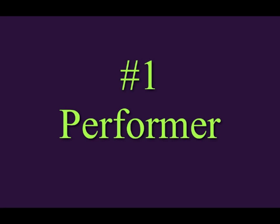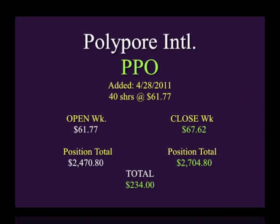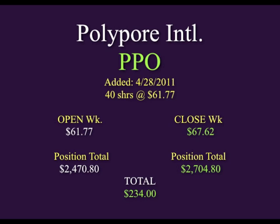And coming in, number 1 this week, it's Polypore International. And it's a new addition to the portfolio, opening the week at $61.77 and closing the week at $67.62. Total gain to the portfolio, $234 even. Things were not as easy as they look, though, with Polypore International. Let's take a look at the chart.